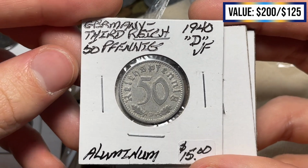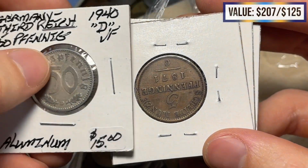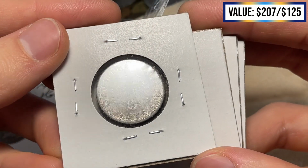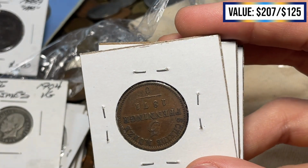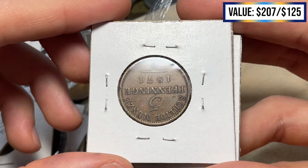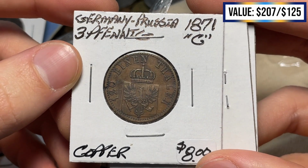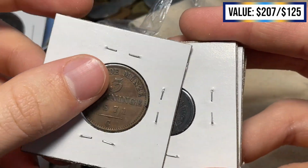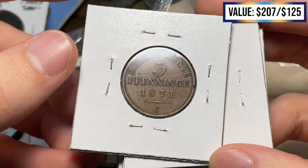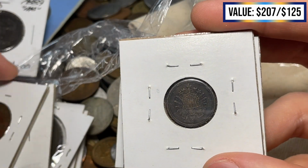A 50 Reichspfennig, aluminum. Yeah, I was going to say I'm not surprised that this value is pretty high on this coin. You don't see these this nice often at all. So 1940. Then we've got this 1871 1/20th of a thaler coin, 3 Pfennig. Scheidemunze means that the face value is greater than the actual underlying metal in the coin.